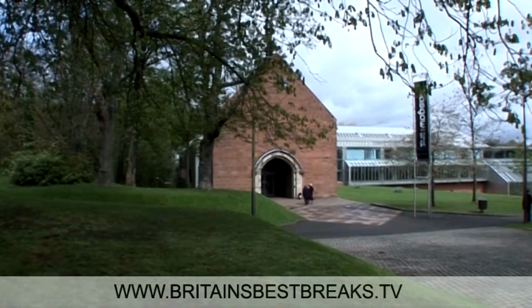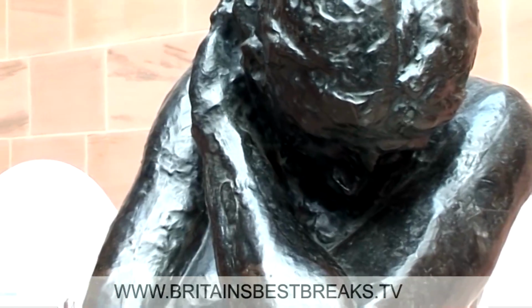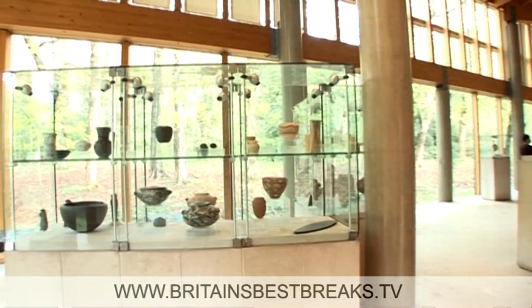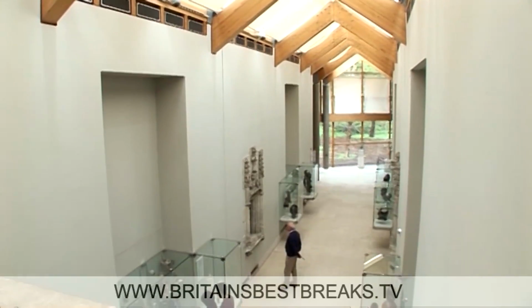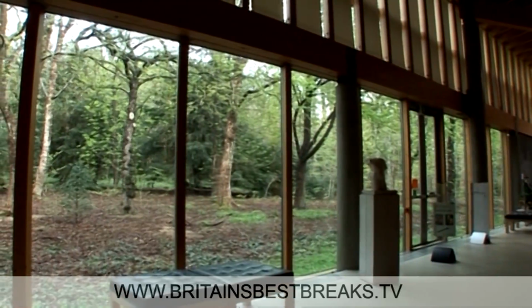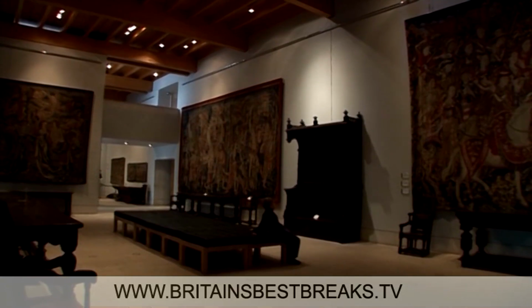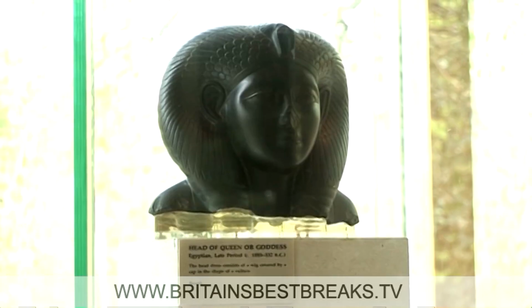In the 360 acres of the Pollock Estate is the Burrell Collection, one of Scotland's finest collections of art. In 1944, the shipping magnate Sir William Burrell gave almost his entire collection, 9,000 works, to the city of Glasgow, along with £250,000 to construct a building to house it. The building contains medieval art, tapestries, furniture, works by Degas and Cézanne, plus a collection of Islamic art.